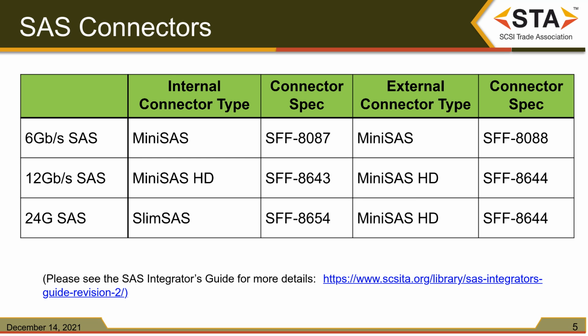Also wanted to point out the link at the bottom here where you can download a recently revised SAS Integrators Guide, which was recently updated by Alex Hazer of Molex, who's also a SCSI Trade Association board member. It goes into more detail and is a great resource for connecting up your SAS deployment.